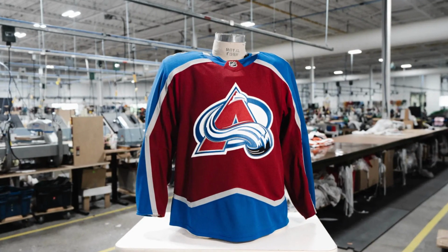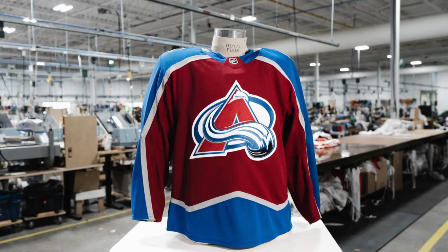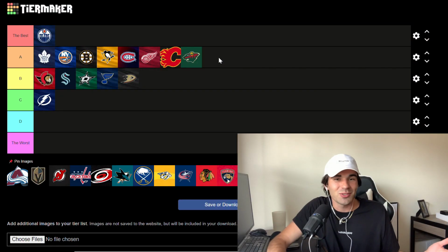Next up, Colorado Avalanche, another... I don't know. I feel like I'm oversaturating the A tier, but I feel like they belong in the A tier too, man. That maroon, white, blue colorway when you're seeing Nathan MacKinnon and Cale Makar, Mikko Rantanen all flying up the ice in it. Come on, it just looks amazing.